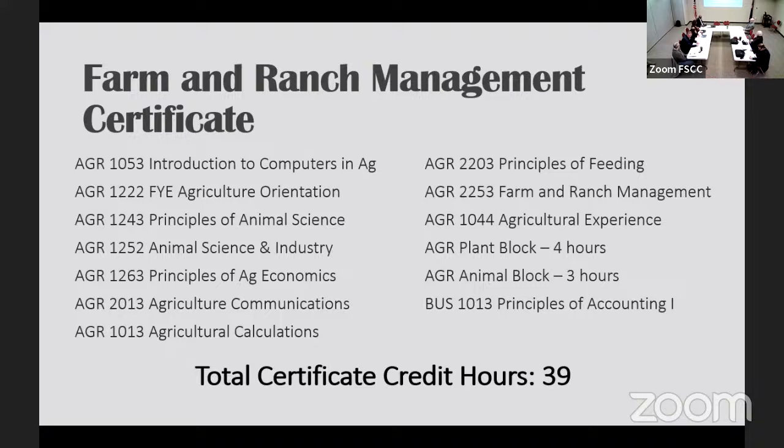With this certificate, it'll help you go straight into the workforce. Now, I'd say some people stretch a little bit longer than that for rodeo eligibility, but we like it for those purposes because we get to represent well on that side.